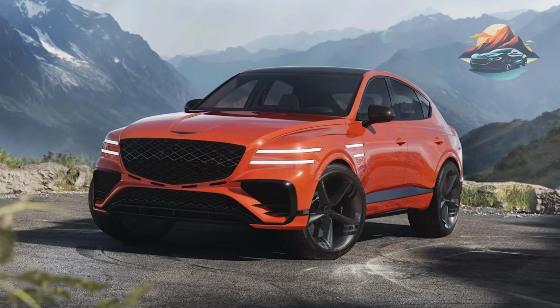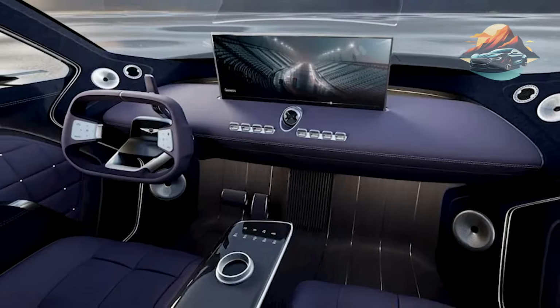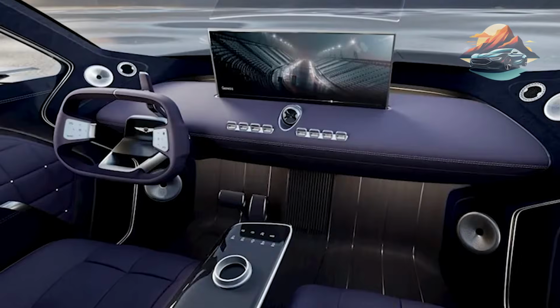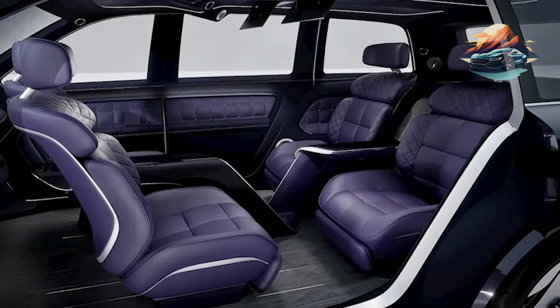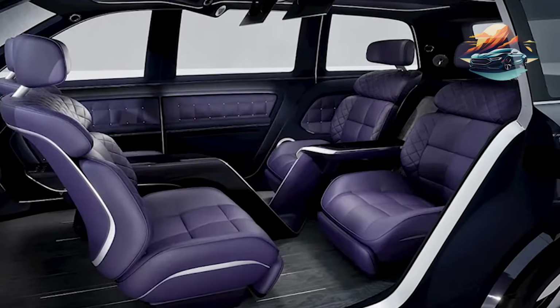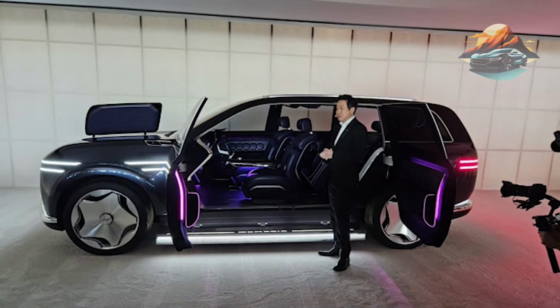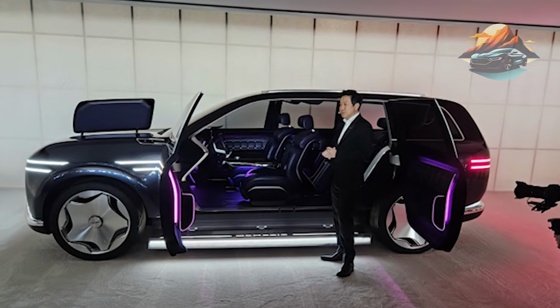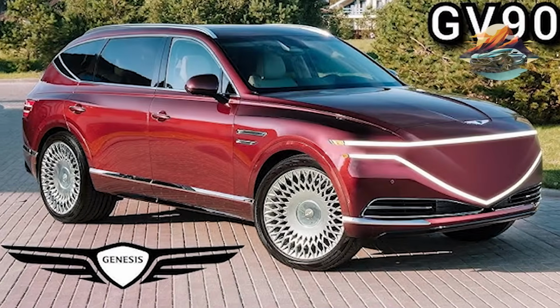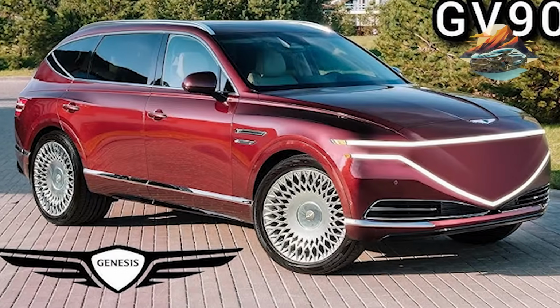If they drop in the same 99.8 kilowatt-hour pack from the Kia EV9, we're talking around 300 miles of range, and there's chatter about Genesis fitting an even bigger battery to push past that, so it can go toe-to-toe with stuff like the Lucid Gravity or Mercedes EQS SUV. And with air springs and electronic dampers, expect it to float down the road like a proper 6-figure ride should.